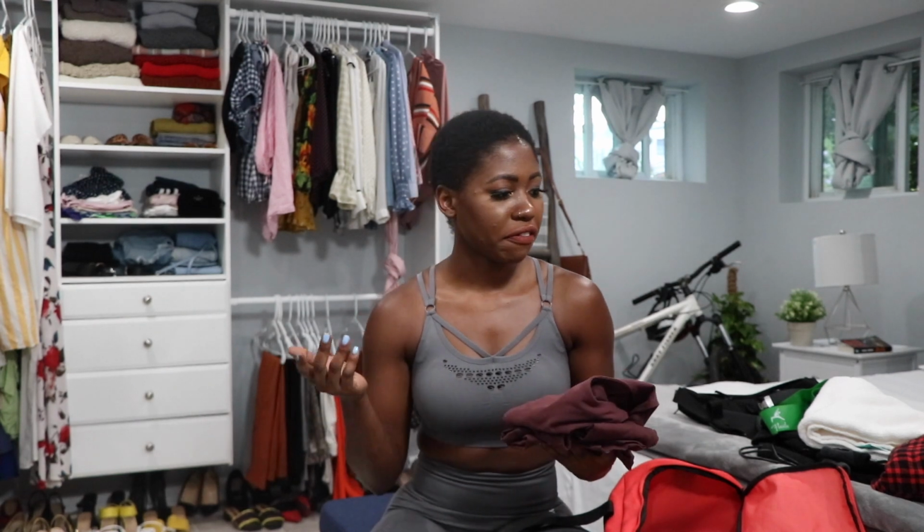So I like to have an extra outfit in my bag just in case something happens, if my pants rip or if I'm sweating too much and I need to change, what have you. I like to just have an extra outfit in my bag to make things easy for me. I also have socks. I always keep socks with me, just in case.